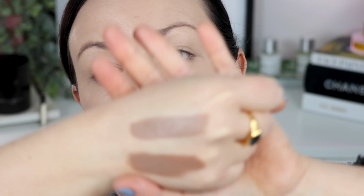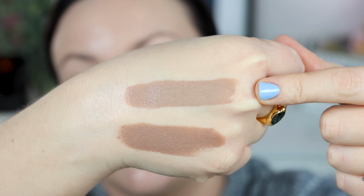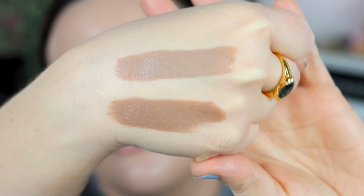Now we are going to compare the new Dior cream contour stick versus the Westman Atelier contour stick. So I have the shade Light in the Dior and I have the shade Biscuit in Westman Atelier. And this is another one that I've been getting questions about and comparison questions. So this one right here is the Dior and this one right here is the Westman Atelier.